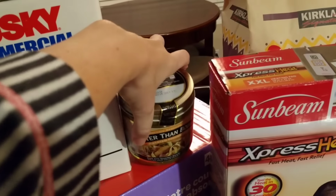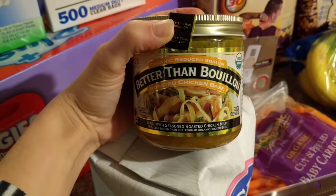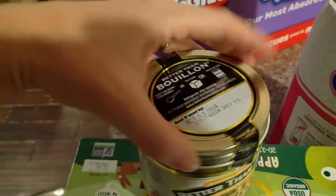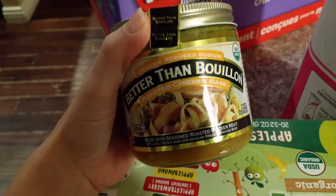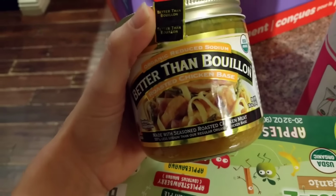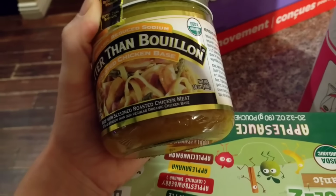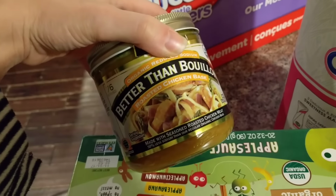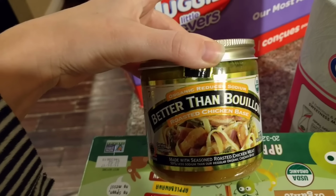This is something I've never purchased, but I was super excited to get this Better Than Bouillon. It's organic reduced sodium roasted chicken base. It just takes a teaspoon with a cup of water, and that's equal to a can of chicken stock. And I believe there were 76 servings. So that is like 76 cans of chicken broth, which is a really good deal. I was looking at the chicken stock there and it was like $12 for a box. And I was thinking, this is a way better deal just to mix it with some water and do it myself. It's super easy to add into like my rice water when I'm making it, make it a little bit more tasty. So I'm excited to try that out.